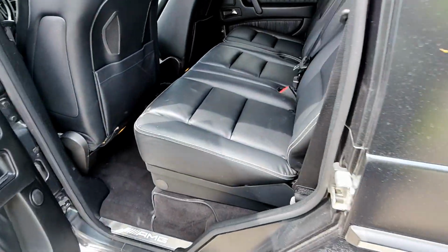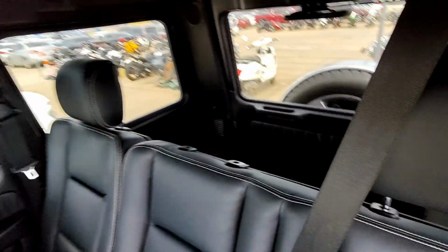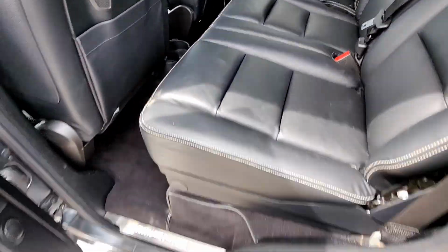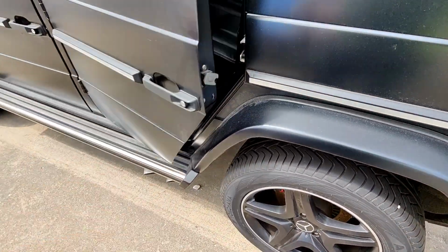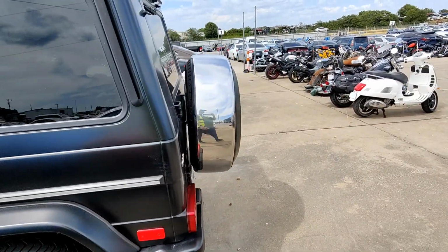She looks really good. She looks really, really good in here, man. Really clean. Tires look good. I mean, it's an AMG. Somebody obviously took care of it. It's only got 32,000 miles on it. So I think this could be repaired.